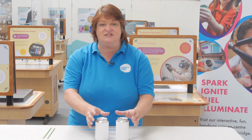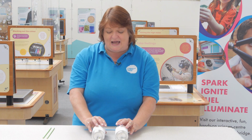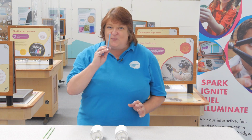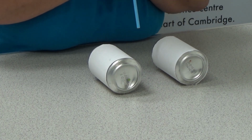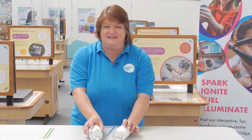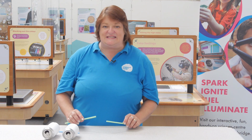First, take the 2 cans and place them on the table in front of you so they're about 2.5 centimetres apart. We're going to take a deep breath in and blow down the middle of the cans. Watch carefully what happens. The cans roll and move in opposite directions. Is that what you expected to happen? Let's do something a little bit different.